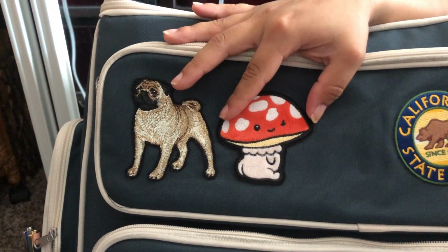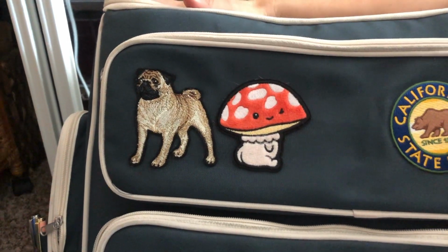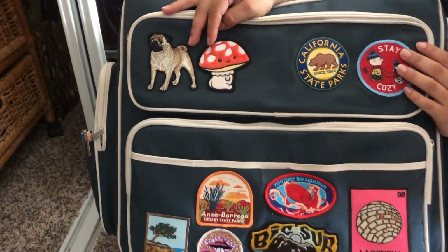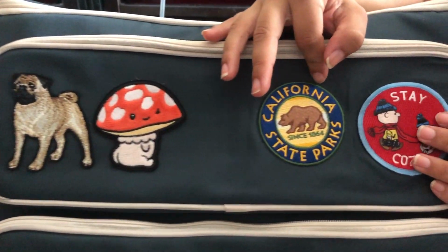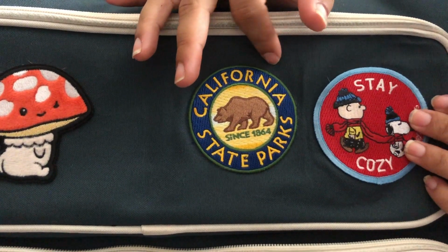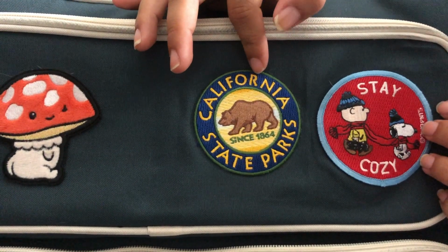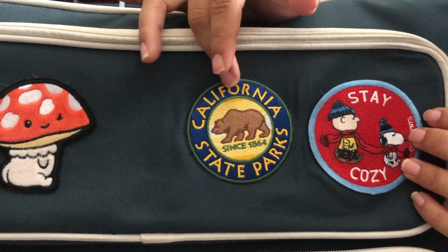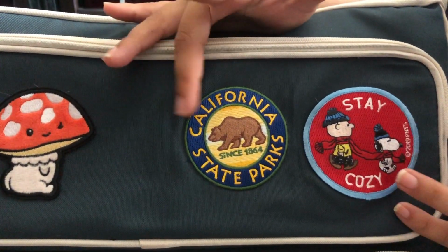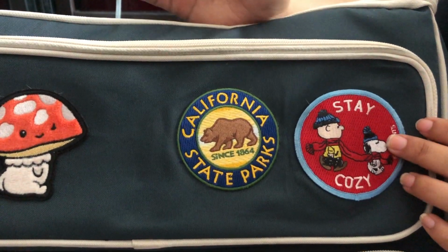And actually, Steven is the man who bought me this entire craft cart for Valentine's Day. So thank you, babe. This patch right here is the California State Park patch, and I got this at the Torrey Pines State Park here in San Diego, and it's just the classic California State Park logo. California parks are really near and dear to my heart because I'm from here and I've just gone to so many, so I had to get this patch.